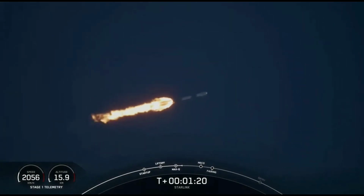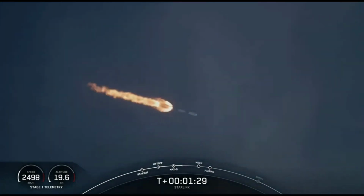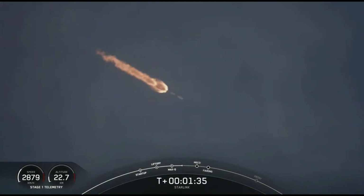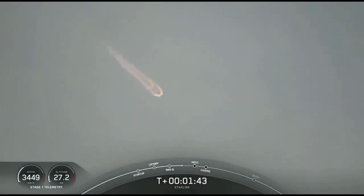Now next up are a few events happening back to back. That will be MECO, stage separation, SES-1, and fairing separation. MECO is main engine cutoff. That's where we'll shut down all of those engines. Engine chill has started. That's where we will shut down all of those engines that you see lit up on the vehicle right now, and that'll prepare the vehicle for stage separation.